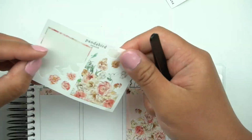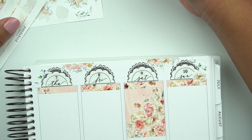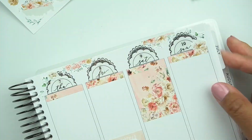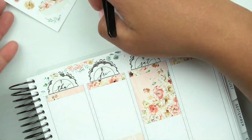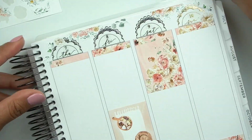So these are the green pieces I'm talking about that I really enjoyed using here on the 7th. I just love the way it falls, and it was different. Since I picked up a few sheets, I had maybe 8 of those. So that was really great and fun to pull in.